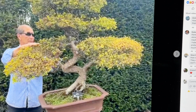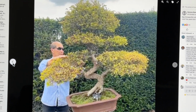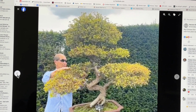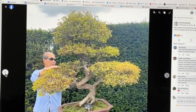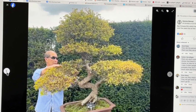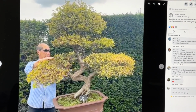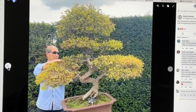And then the next tree is this massive, massive Chinese elm. You can see me standing beside the tree. This again is another of the trees that we showed at Wisley for many years. Highly admired and appreciated by everyone. Can you see the size? I would say that this tree is at least 1.2 meters tall and about 1.2 meters wide. It's a massive Chinese elm.